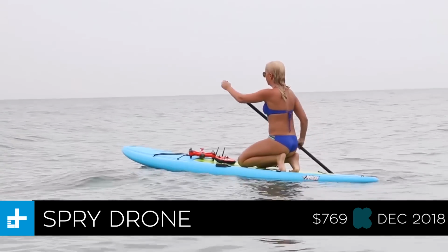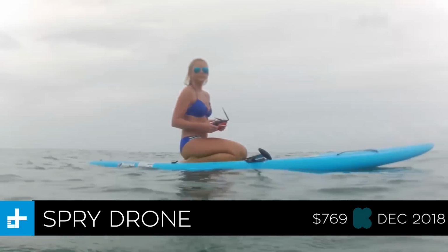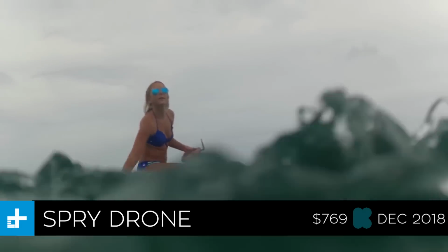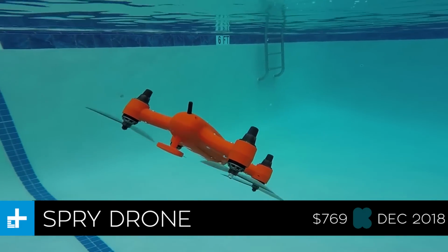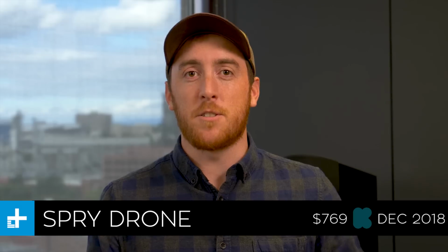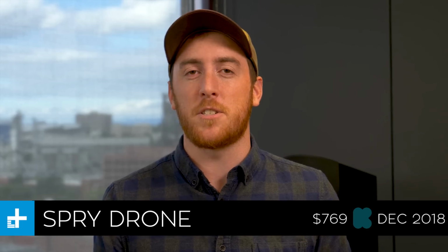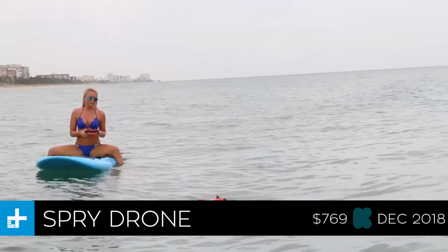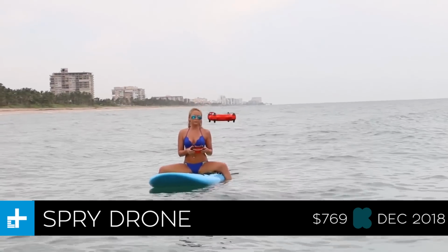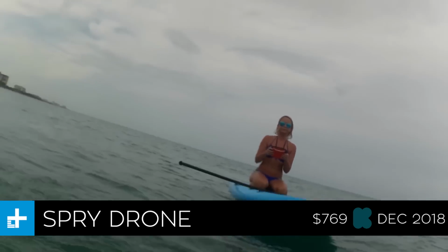Unfortunately, it's not completely submersible because it doesn't have ballast or anything like that, so it can't just raise or lower itself under the water, but it can use its propellers to get a quick pulse and get under the water for a second if you want to check out some fish or something. I don't know why you need a drone that goes underwater for a couple seconds, but it's still kind of cool. If you want to get your hands on this thing, you're going to have to dish out at least $769, which is pretty steep.